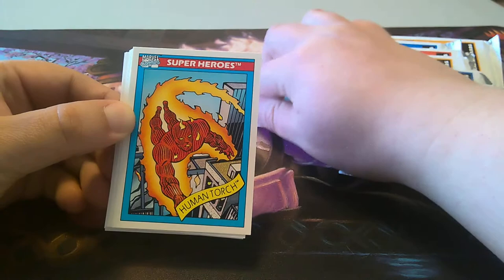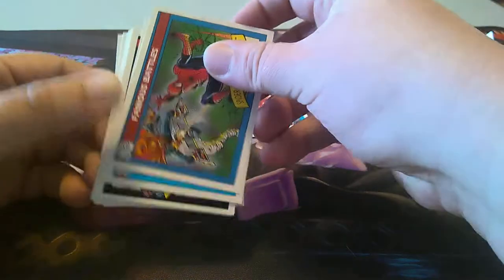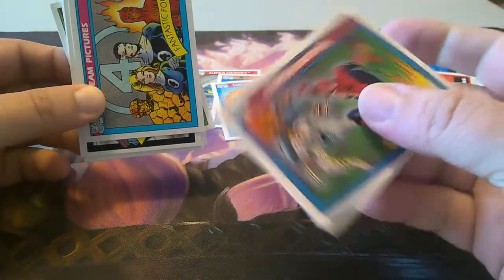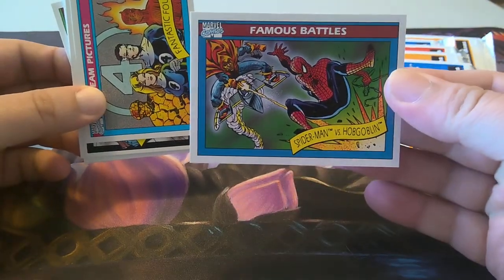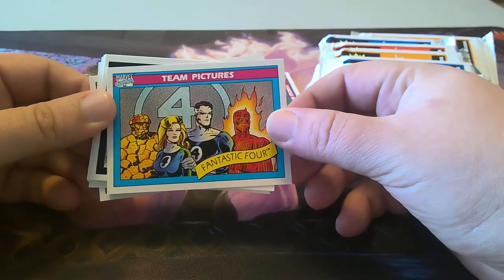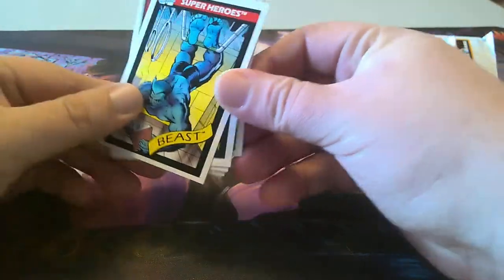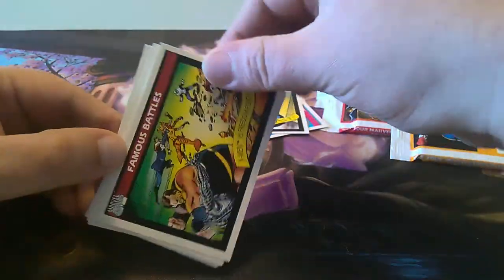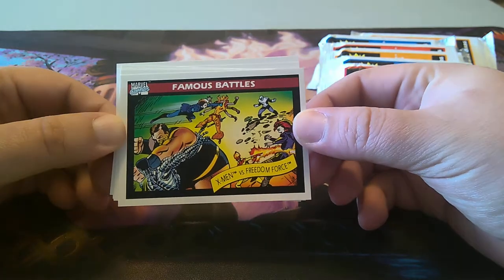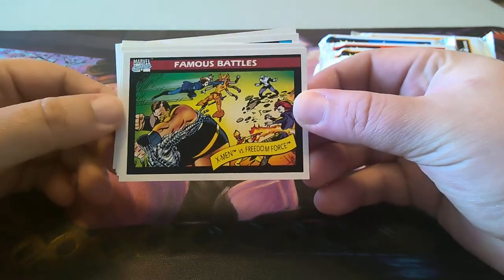Very cool. We got the Human Torch from the Fantastic Four. A famous battle, Spider-Man versus Hobgoblin. The card's really nice looking, fairly centered. The corners are perfect. We got a team picture of the Fantastic Four, the old Silver Age. We got Beast from the X-Men. We have X-Men versus the Freedom Force. I don't remember the Freedom Force too much. Obviously, the Blob is the only one I'm recognizing. I'll have to look into these guys a little bit more.